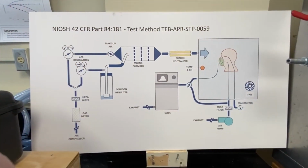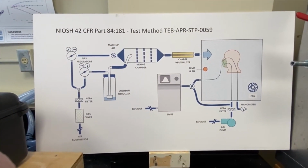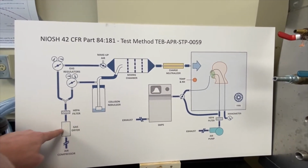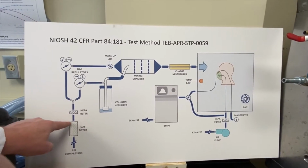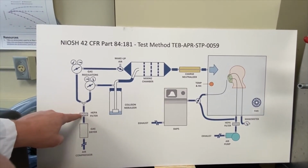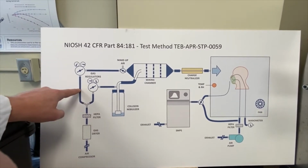Here's a diagram that explains how that instrument that I just showed you works. Air from a compressor is passed through a gas dryer to ensure that there's no water in it, and then through a HEPA filter to make sure that there's no particles in it. At that point, the airstream is split into two parts.